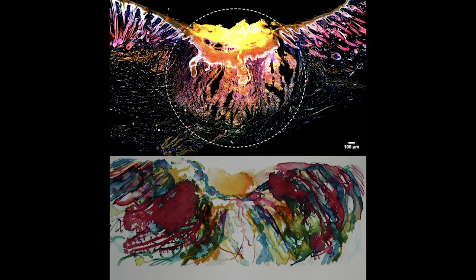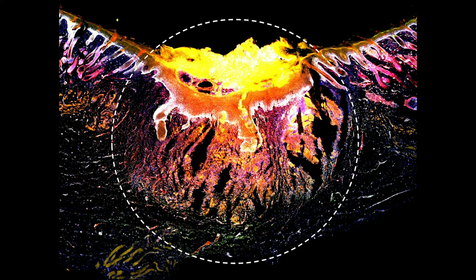Both of these images are of a wound 10 days after injury. The top image was taken using a microscope with fluorescent antibodies labelling different structures of interest. The epidermis is in white/orange, hair follicles are in pink, and fibroblasts and blood vessels are in red. The wound bed resides within the white dotted line and normal skin structure can be seen on either side.